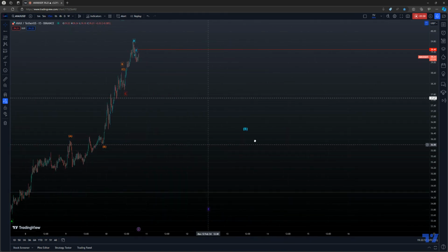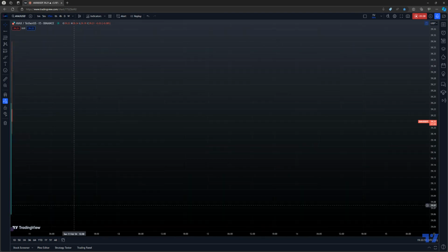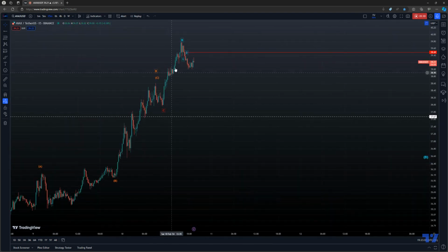right? You can see here, it's very interesting, this pattern. Had an A, B, C for B, a small C wave, right? And then a D wave at the top, followed by now E wave down. So I'm taking a trade on this one. My stop is at 39.49.